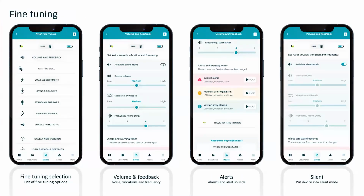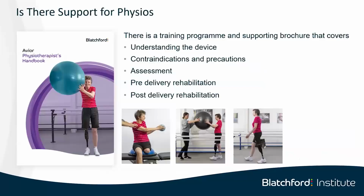Fine tuning. We have a selection of fine tuning so that you can, as I say, take this leg from a K1 up to a low K3 amputee who's not doing high-impact sports, and you can change things like the walking speed, the stairs. So once you've done a full program, you only need to change the part that's wrong. The volume feedback, you may have already heard that I'm not the happiest with the beeps, so you can switch it off, but you can actually adjust how the haptic feedback works for the patient, or you can put the entire thing in silence.